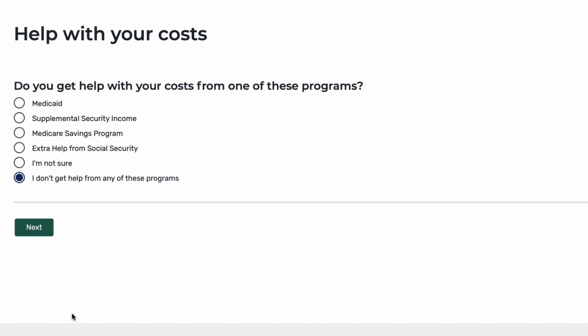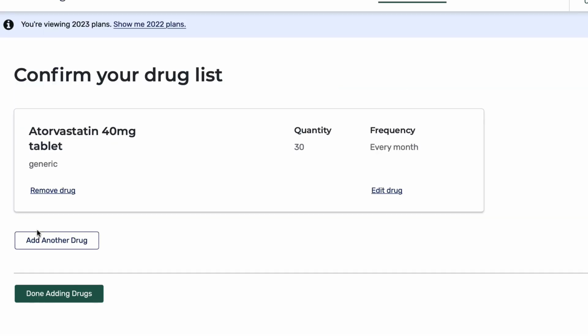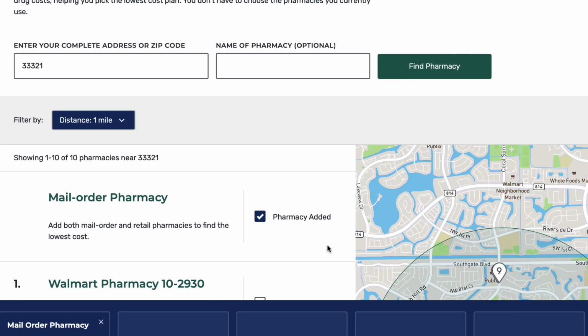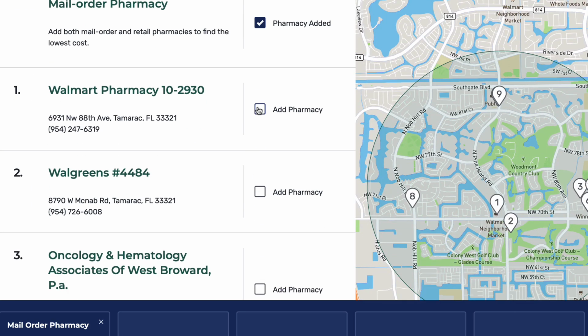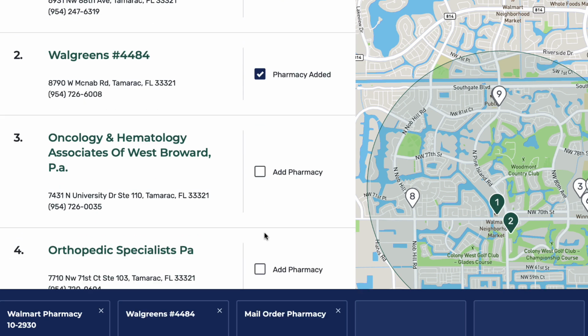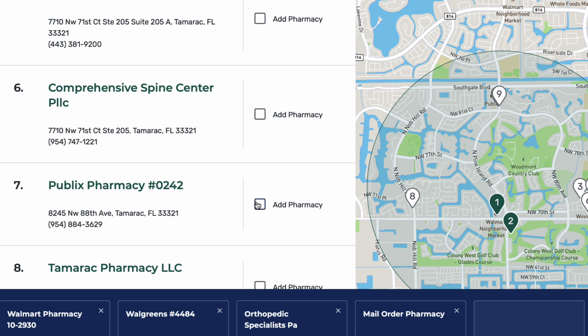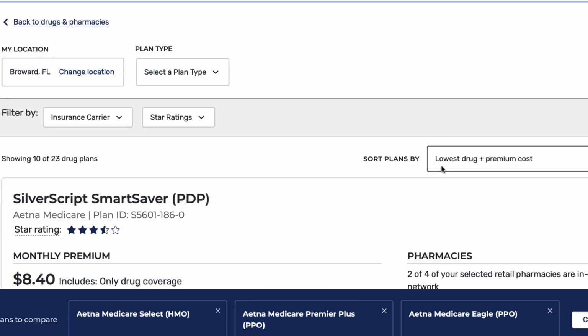So I'm going to put that I don't get any help from any of these programs. It's just kept the drug that we put in before. So we're going to say done. It's again asking us for our pharmacies, so for comparison's sake, let's do the same ones that we did before. There we go. And this is sorting by lowest drug and premium cost.